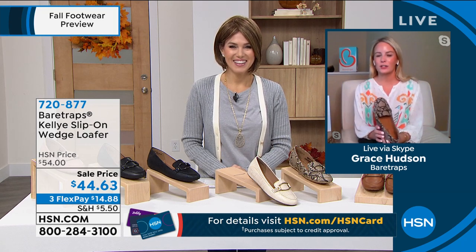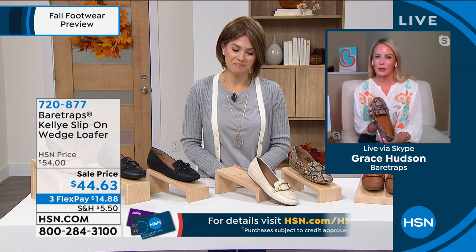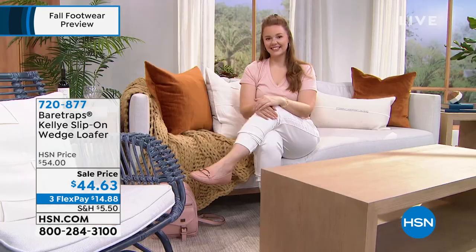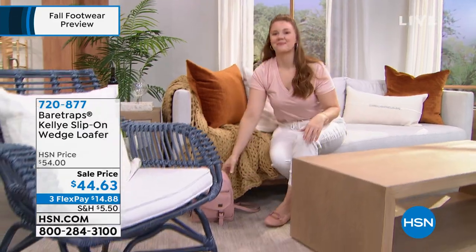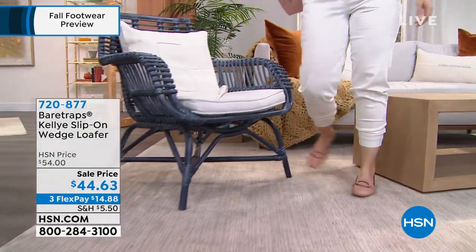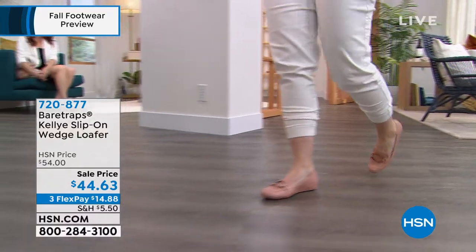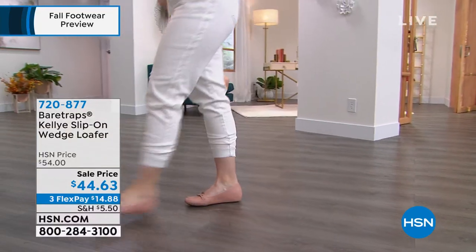You know what, this is that perfect casual transition to go into fall with. This is something that for so many women who are starting to maybe go back into the workplace, they're looking for something that's going to be easy to slip on and wear all throughout the day, but then really great to wear out at night too. So that's that perfect day to night casual slip on.